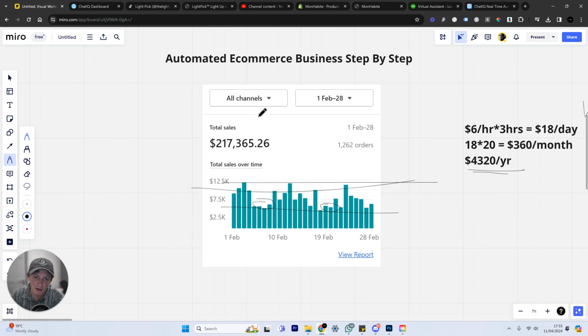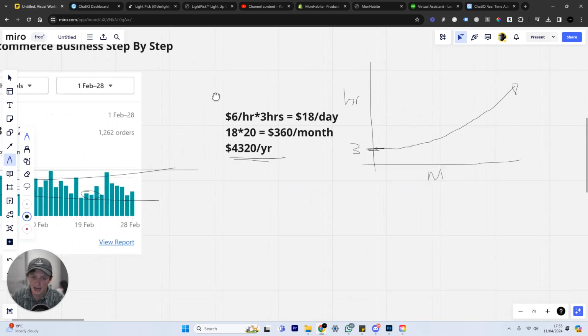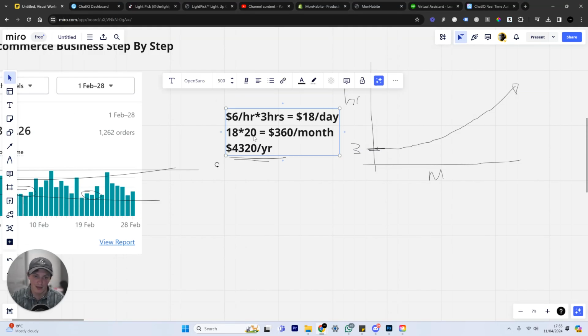So I'm going to show you exactly how you can automate this. It's incredibly easy, and we're going to be using ChatIQ to automate this for us. It's completely free to get started, so you can actually start a free trial. You get 7 days to use it for free, but afterwards it's only going to cost us $30 every single month, right? So let's just compare that now.